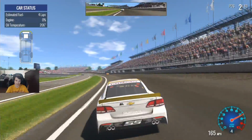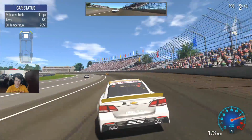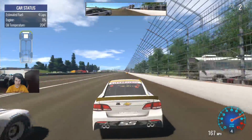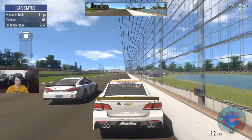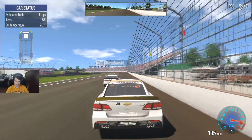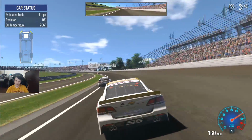All right, so we've got about 3-4 laps more on this tank. Okay, so here's the thing. I can't remember if I said two or one more stops. We only have one more stop. This stop coming up is it. So Brad K gets by us. So like I said, 3-4 more laps on this tank. We're coming to 8 laps to go here. So we're only going to have a run of like 3-4 laps.